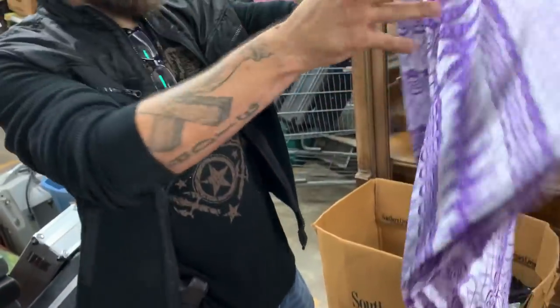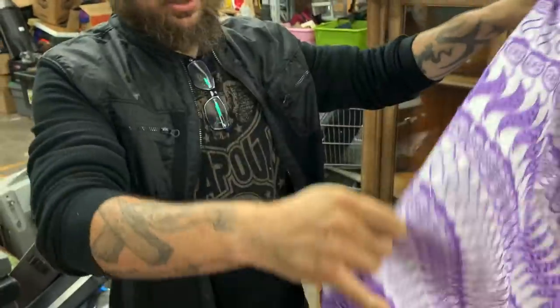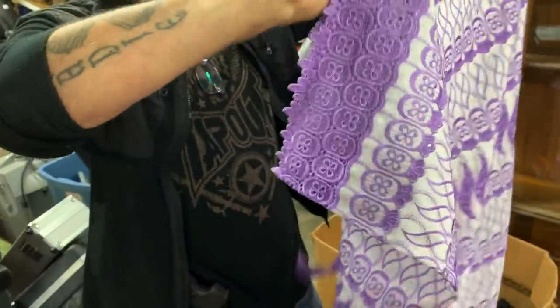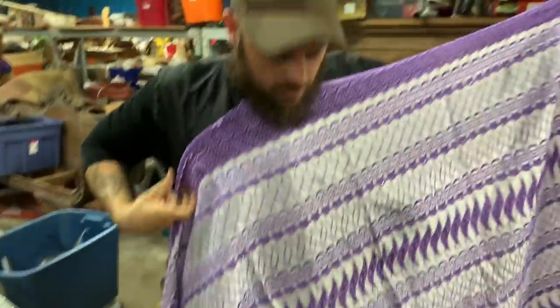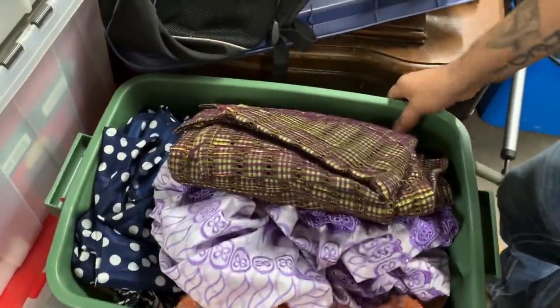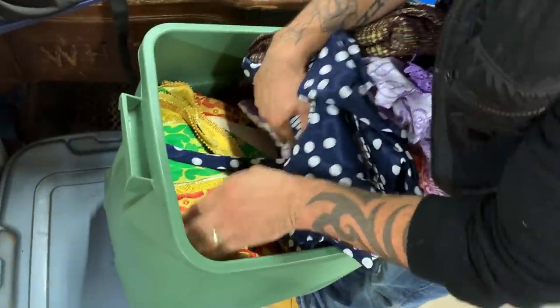Are these tablecloths? If these are tablecloths, this is money. These are actually pretty. Don't you think? Yeah, tablecloths. These are nice. They are nice. You don't agree with me. I like them. I didn't say they're my style, but they're nice. Right? Look at all these. These are beautiful.